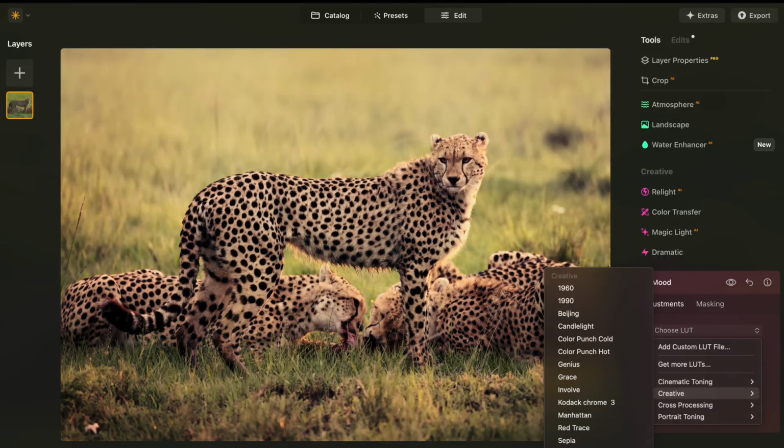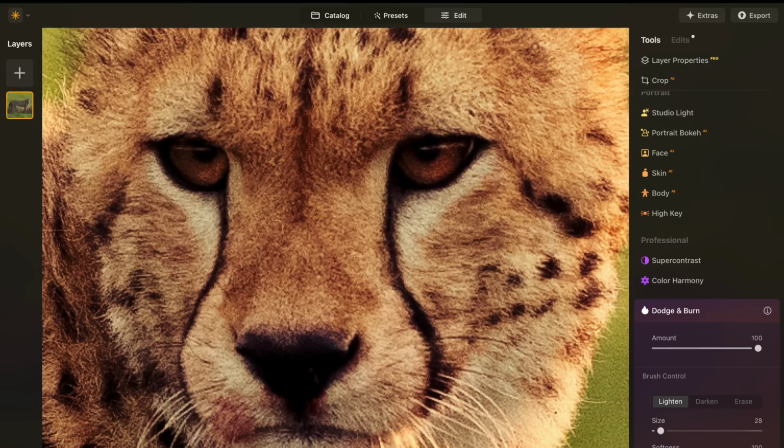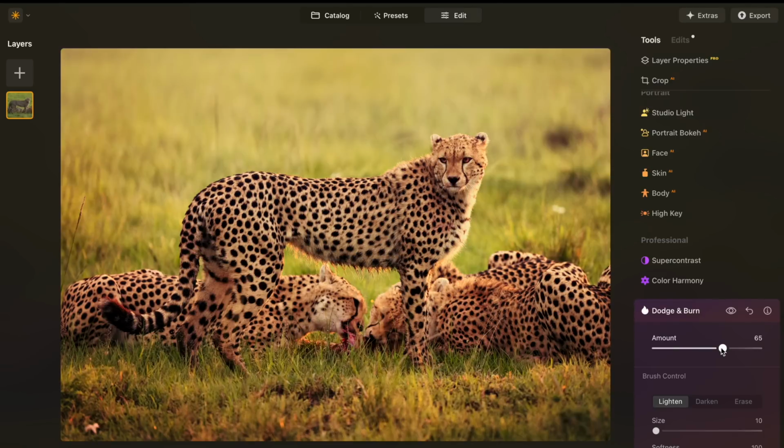Next, I went to add another LUT to really make the image more rich in color. And the final thing I did was in Dodge and Burn, I used the Dodge tool to brighten the eyes of the cheetah a bit. This is the final result. Extremely happy with the results.